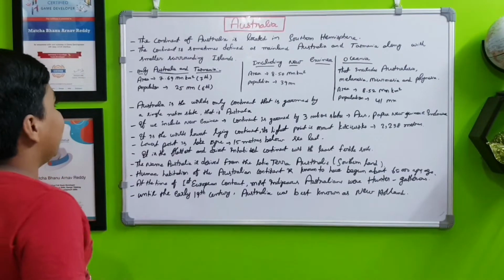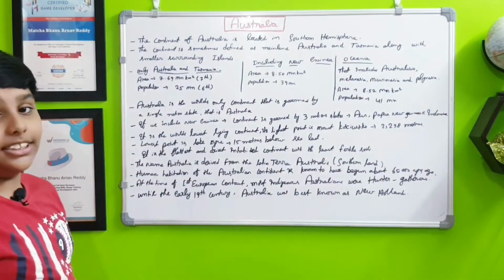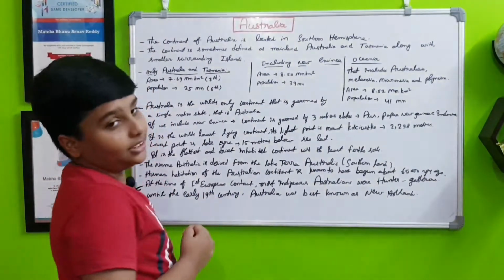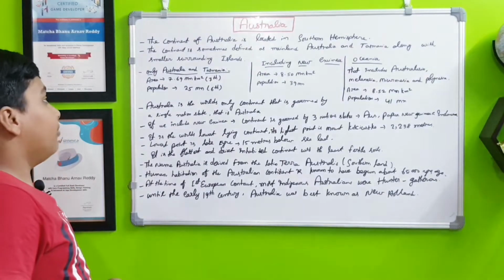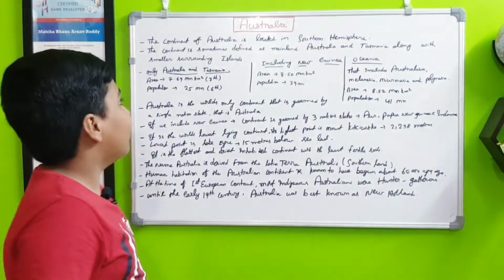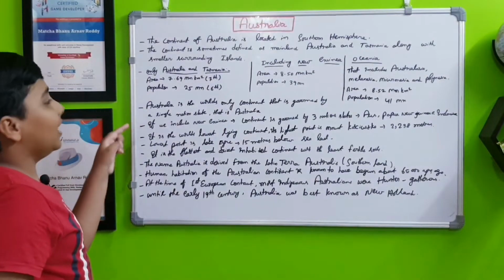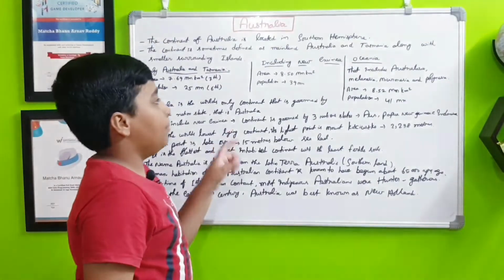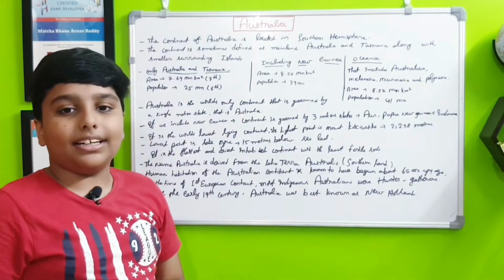The area of only Australia and Tasmania is 7.69 million square kilometers, which makes it the seventh smallest continent. The population of them is 25 million, which makes it the sixth most populated continent. But do you guess what the seventh one is? The seventh one is Antarctica, because it has mostly no people. Next, including New Guinea with Australia and Tasmania, the area will be 8.5 million square kilometers, and the population will be 39 million people.